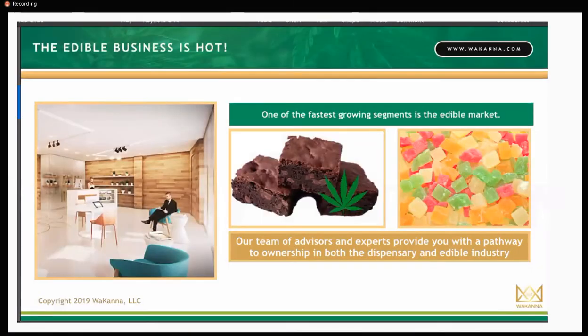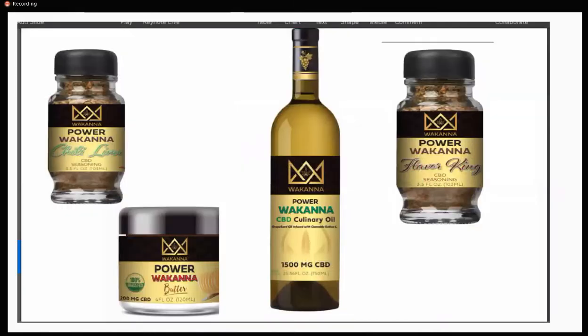The other thing we know is that the edible business is hot. It's one of the fastest growing segments. We know that everyone, again, loves infusing their food. They love infusing their brownies and cookies. And again, you diabetics out there, you have special recipes that are low in sugar where you can still enjoy your baked foods. But we also have a large and fast growing segment that loves our gummies.